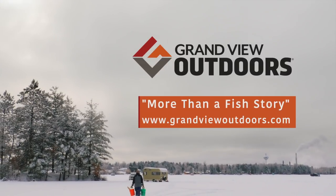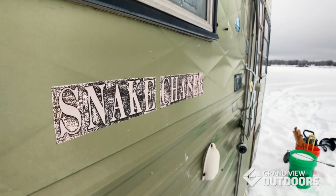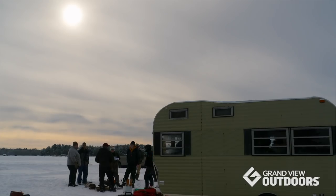For 2 weeks, I'll be here on Boom Lake in Rhinelander, Wisconsin, working out of my ice shack and talking about the fishing, the life, and the culture around ice fishing here in northern Wisconsin.